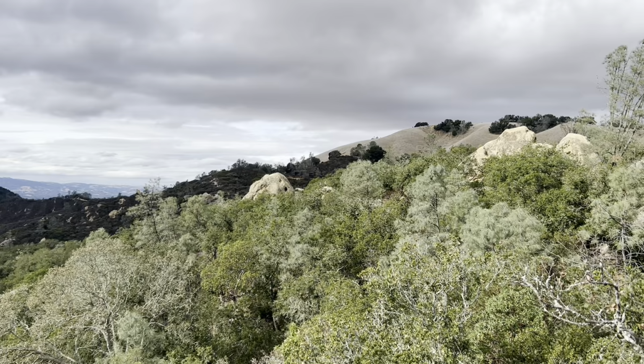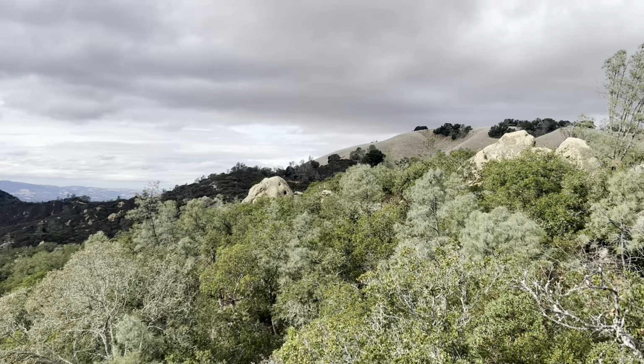Isn't that gorgeous? This is such a beautiful tropical looking plant. Exotic. Right here on Mt Diablo. Those evergreen tropical big leaves. I'm getting left behind. There's caves up here too. All right, so when you come here, beautiful sandstone formations.